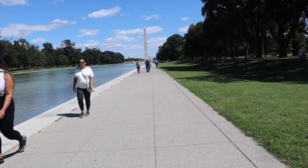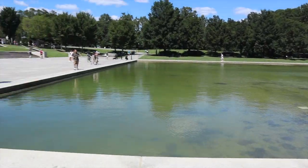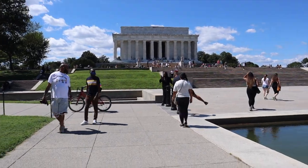Spot number two, the reflective pool. This is where they did the March on Washington.